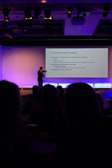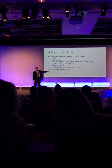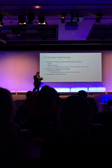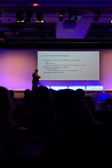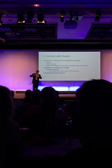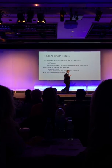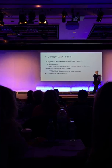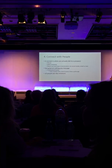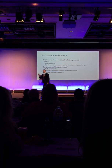My minimum on a part-time person is 10 people a day. You need to connect with 10 people a day because there is a momentum. Has anybody driven a boat? The boat will just plow water until it gets a certain speed and then it gets up on top of the water. Do you know what I'm talking about? It's the same way with prospects. Until you are doing 10 a day, you just plow.